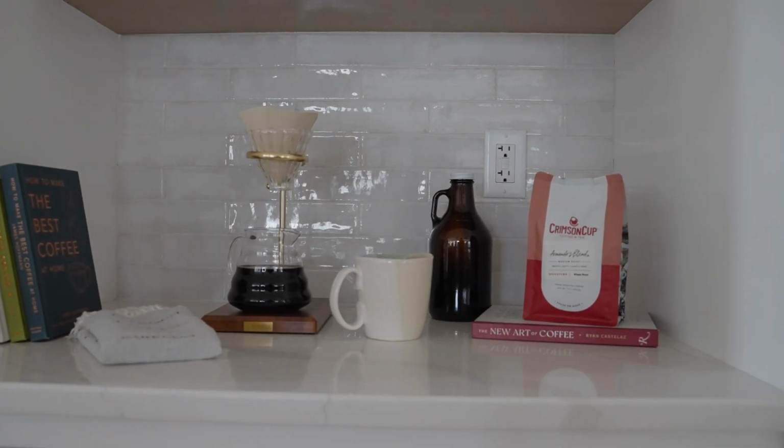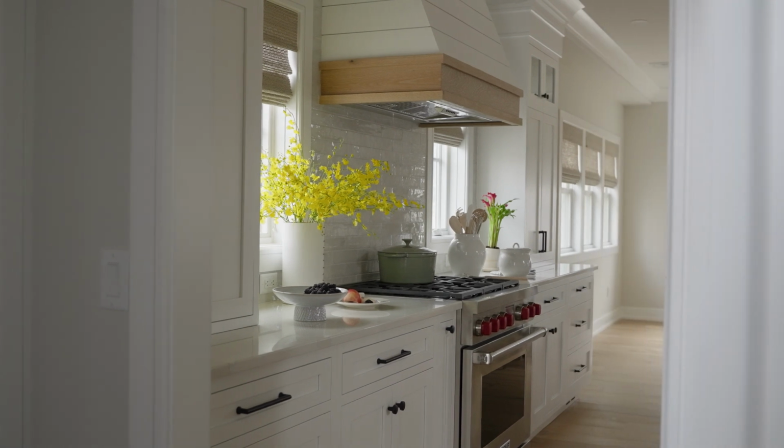So this was definitely a great space for the family to gather and all their guests, as well as we incorporated this gorgeous coffee bar area. So we continued the monochromatic color scheme with this very undulated textured light gray tile. Again, tied in the wood tone from the kitchen island, and we brought it up, elevated that tone a little higher in the range hood.